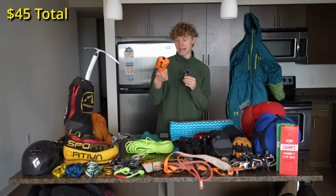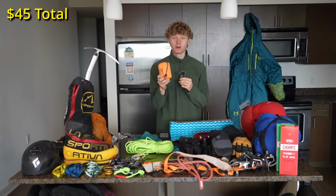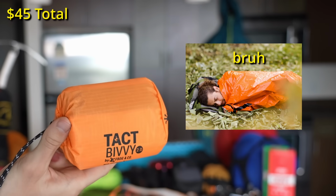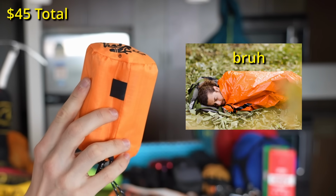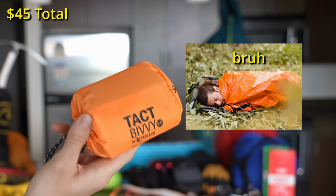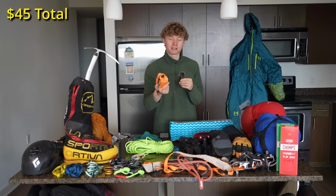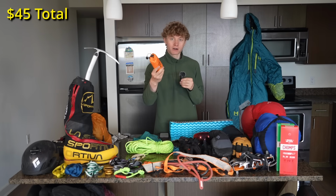Alrighty, next up, I've never actually used this little orange pack before, but if you're not sure what this is, a tactical bivy. You don't want to ever use one of these, and I hope I never have to. But basically inside this small orange pack, there is a space blanket, I think that's what it's called. And basically, if you get stuck on the mountain in a storm and you can't get down, you're going to want to whip out one of these bad boys and just hope you don't freeze to death.